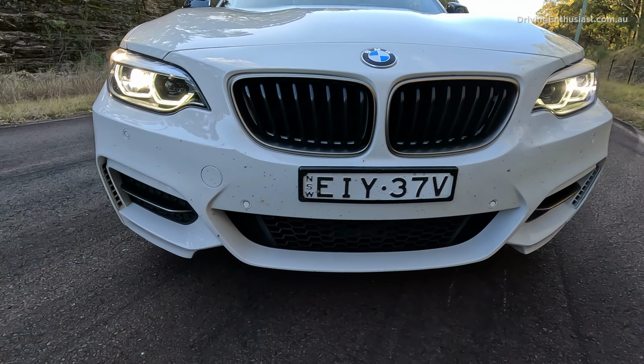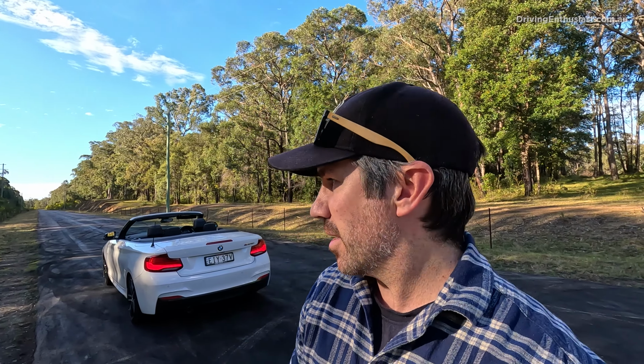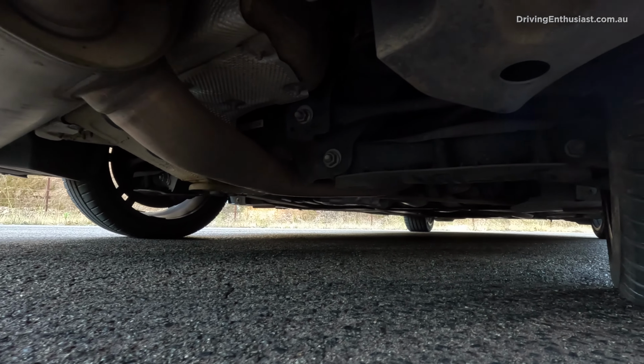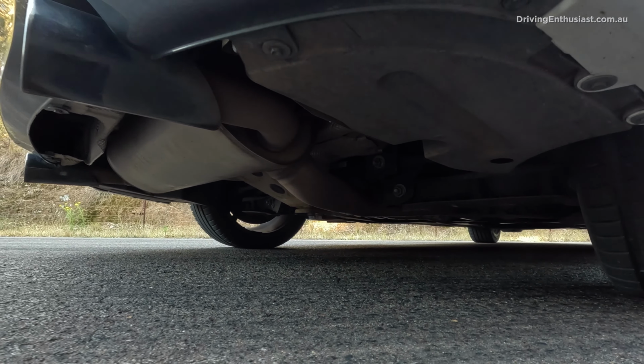Unlike the current generation 2 Series, which is only available in coupe form, apart from the front wheel drive style of Grand Coupe, this is based on the previous generation platform. It's not based on the CLAR platform. Even so, it does have a pretty modern engine, which I'll get to in a minute, which is still kind of used in today's BMW models.